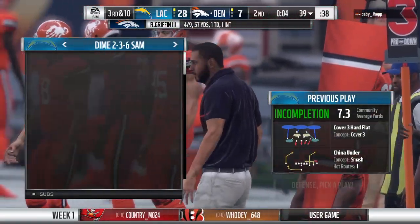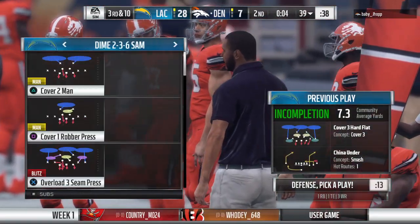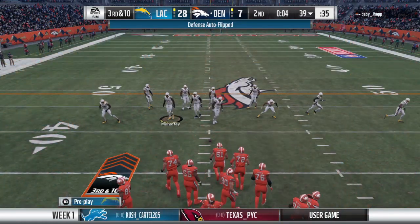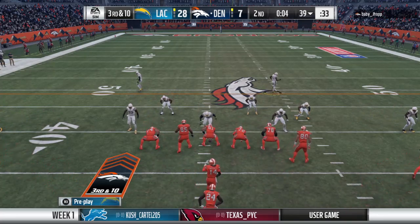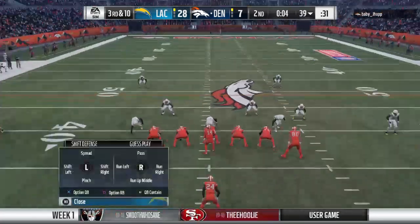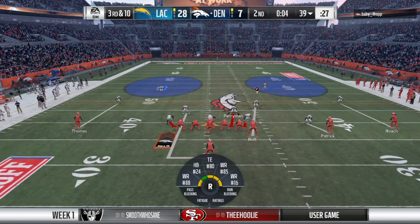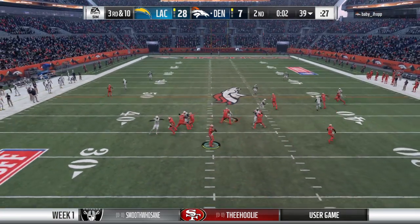And he's unable to grab it. Thought he might have had position, couldn't hold on. Third down. The Broncos on third down, just 1 for 3 thus far. This is 3rd and 10. Final play of the half.